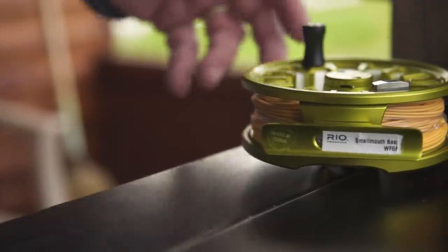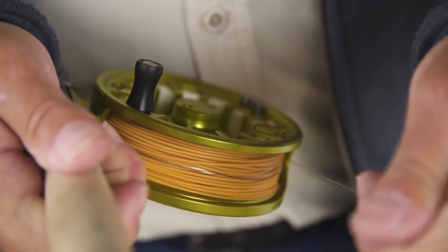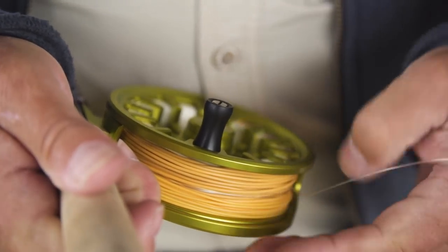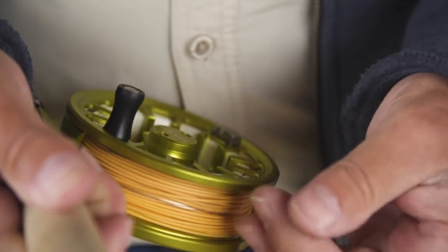Now, why I'm using a smallmouth bass taper on a streamer rod is simply because the smallmouth bass taper is designed to throw heavier flies, streamer flies. It's designed for that. I always adjust the drag so that I can easily pull it out, but there is resistance, so you don't get a bird's nest, a backlash. So that's where I start.